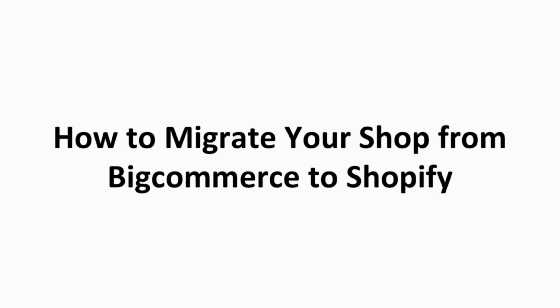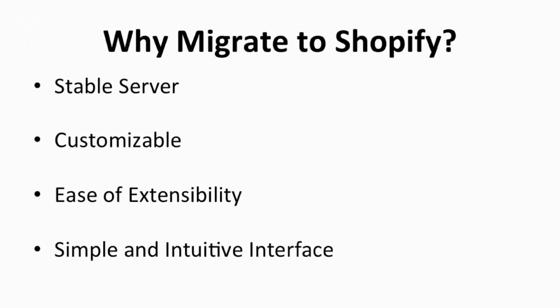Shopify is the new star in e-commerce platforms. Most solid online shops go with Shopify because of the included feature set and built-in scalability. So what are you waiting for? It's time to expand your online business to a better and larger platform. If you are hesitant to migrate your store to Shopify, here are some reasons why you should.